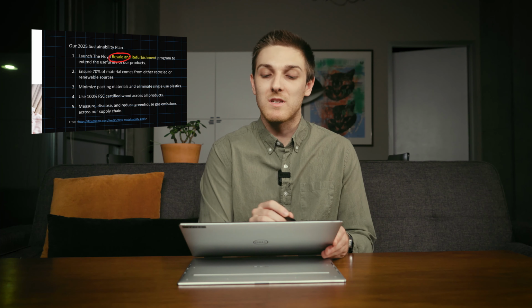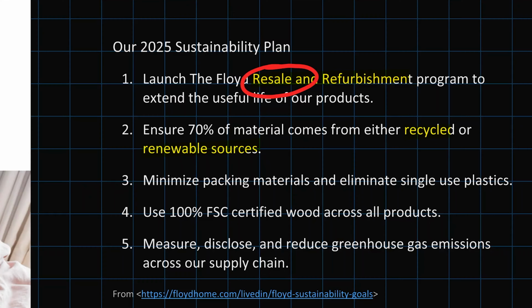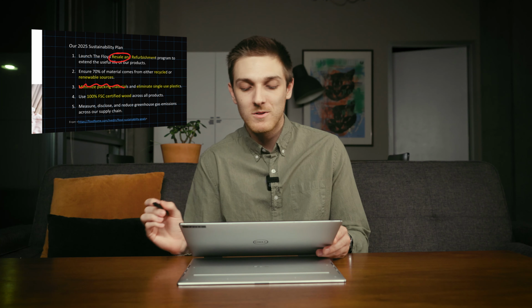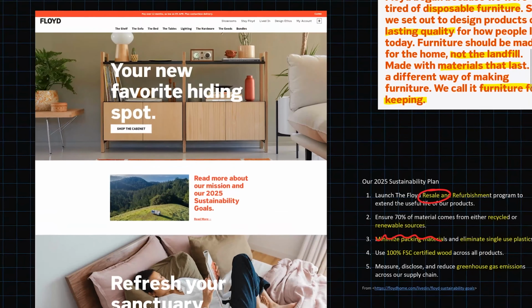So other goals, they say 70% of material comes from either recycled or renewable sources. Use 100% FSC certified wood. That would be great. I think some of their products already do. Measure, disclose, and reduce greenhouse gas emissions across our supply chain. Okay, with that out of the way, let's just look at a few other things on their webpage to get a feel for this company's style.